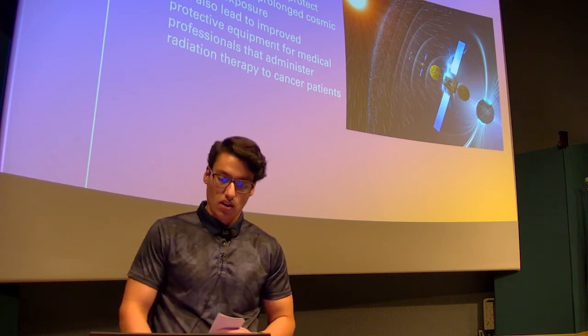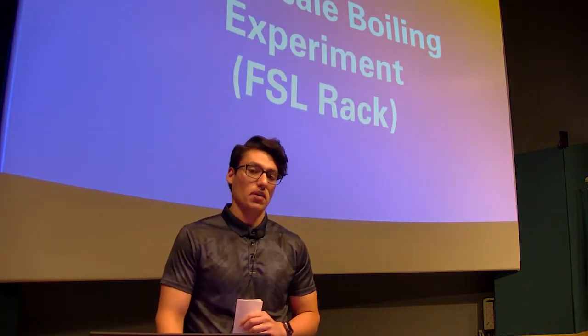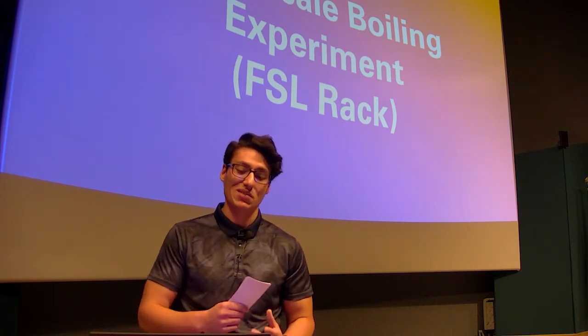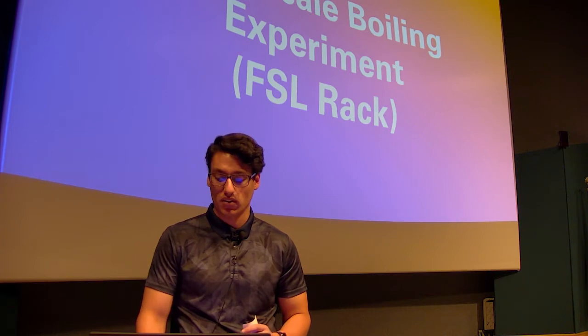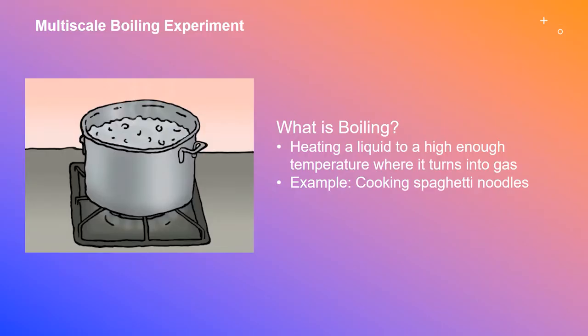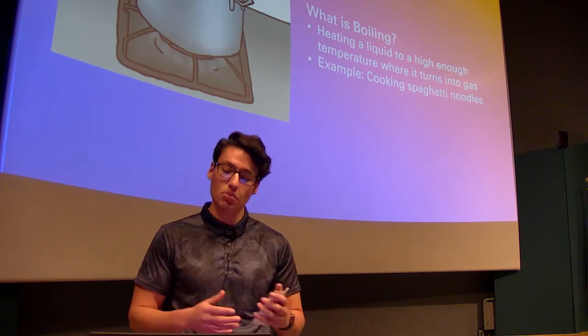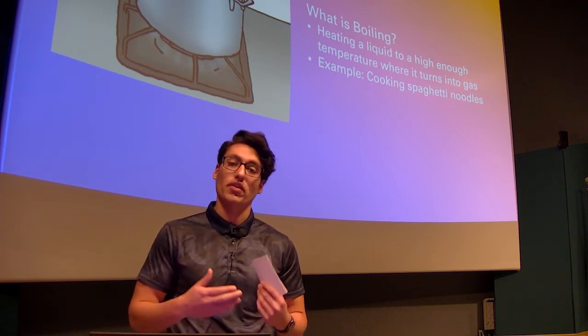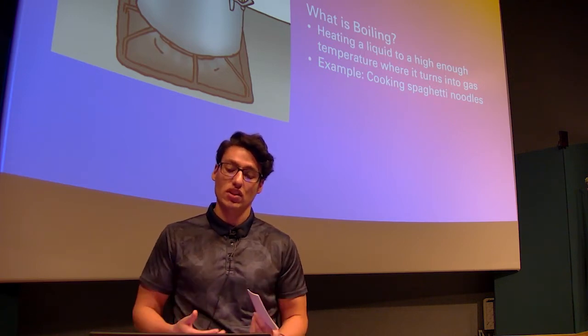So the next experiment we want to talk about, which takes place on the Fluid Science Laboratory rack, is the multi-scale boiling experiment. And just for some context, what even is boiling? We hear people talk about it a lot, but no one really gives us a straightforward definition. So the most simple terms I can put it in is it is heating a liquid to a high enough temperature where it then essentially vaporizes and turns into a gas.